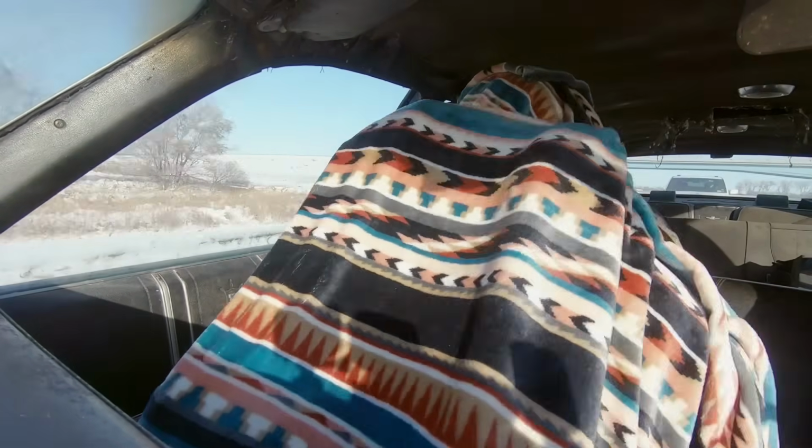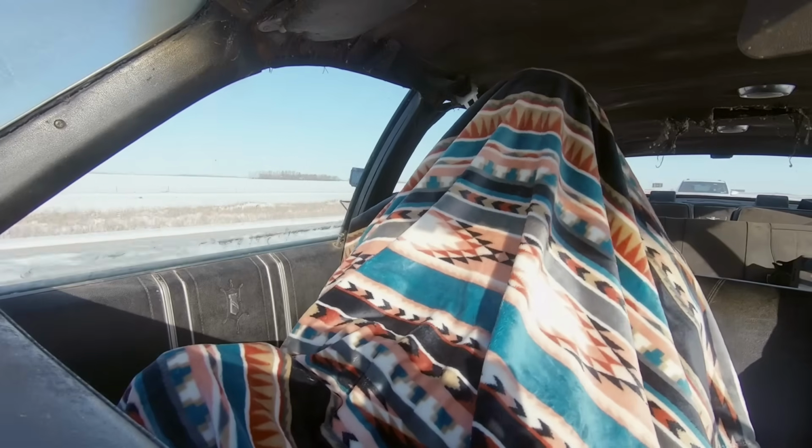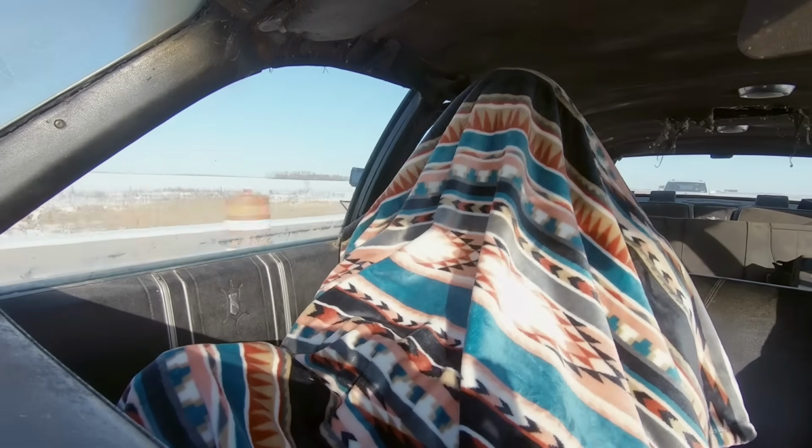Oh, this is pretty good. I believe you. Somehow sleeping in the car is no big deal, but riding blindfolded is like a new level of trust.